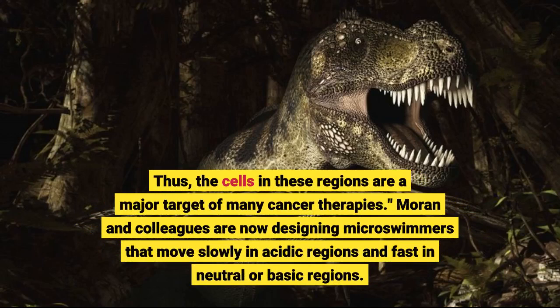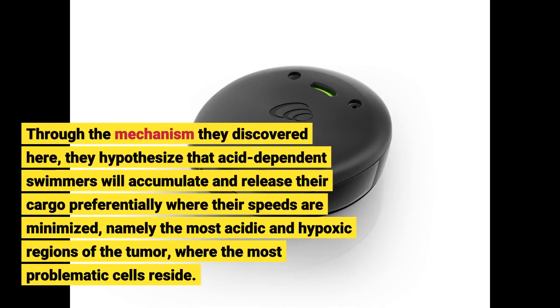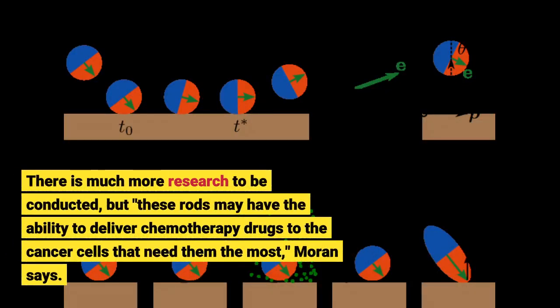Moran and colleagues are now designing microswimmers that move slowly in acidic regions and fast in neutral or basic regions. Through the mechanism they discovered here, they hypothesize that acid-dependent swimmers will accumulate and release their cargo preferentially where their speeds are minimized, namely the most acidic and hypoxic regions of the tumor, where the most problematic cells reside. There is much more research to be conducted, but these rods may have the ability to deliver chemotherapy drugs to the cancer cells that need them the most, Moran says.